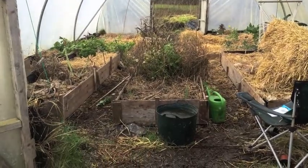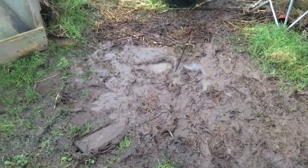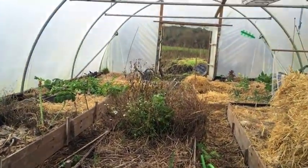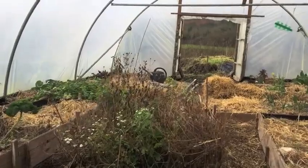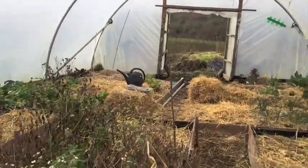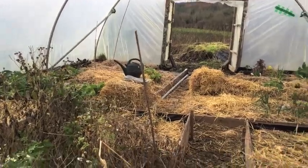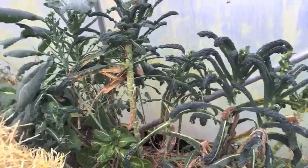So here's the tunnel on the 7th of February. It has been shockingly wet and it's really muddy down here. And the winds have been getting up and they actually blew in the polytunnel doors. So thank goodness I had somebody come out and put them back on, shore them up again. But there's not much been going on in here. I haven't really been doing anything.